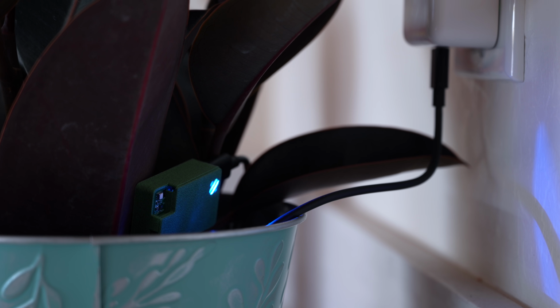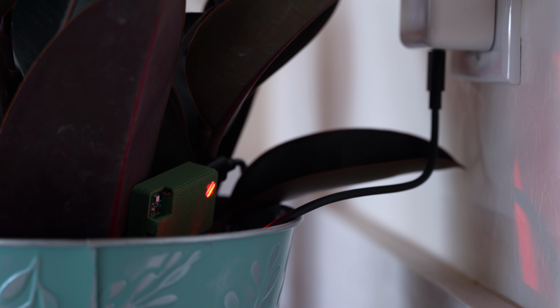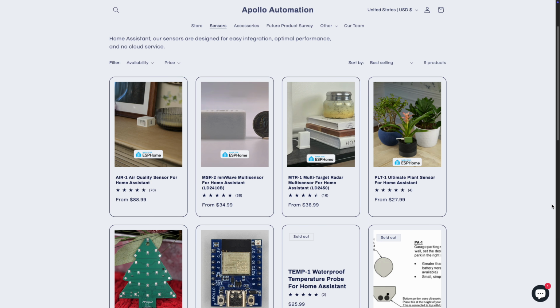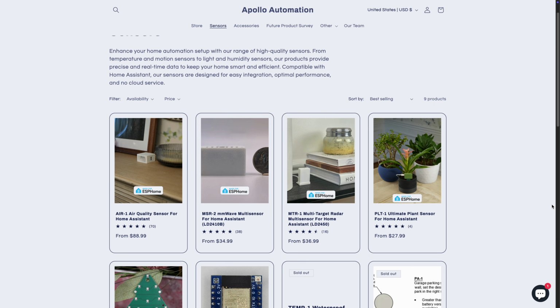It's actually really accurate and updated instantly when I was watering the plant. I can even change the RGB light on it with an automation if my plant needs to be watered. It connects directly to Home Assistant using ESPHome, and I absolutely love what Apollo is doing. They're making a lot of unique, inexpensive sensors for Home Assistant. They're amazing, definitely go check them out.